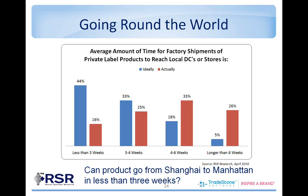The reality, of course, is very different, with more than 50%, as you can see, having it take more than 4 weeks. So the real question we had to ask ourselves is, can product actually go from Shanghai to Manhattan in less than 3 weeks? And if it can't, what are we missing in terms of understanding where the bottlenecks are, where the opportunities to improve transit times are, and what are the effective things that we can do about them?